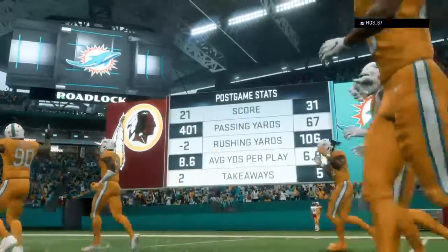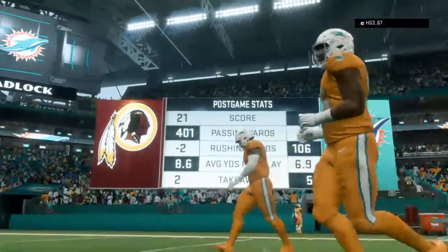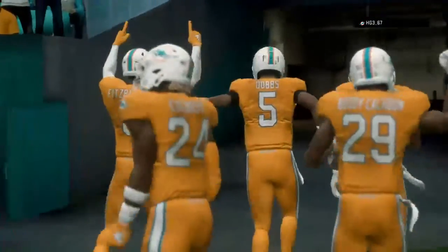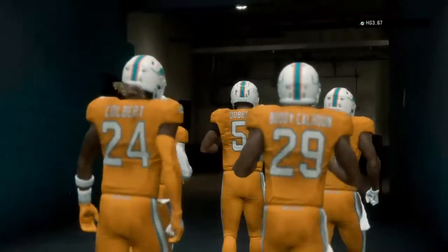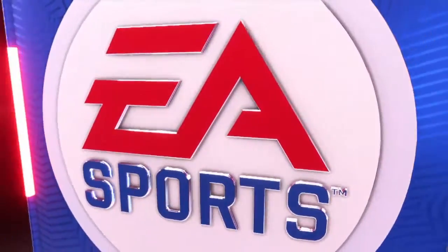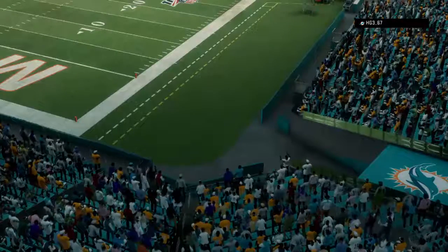So for the Dolphins, they move a step closer to 500 as their record improves to 2-3. And they'll hit the road next week to take on the Buffalo Bills. Meanwhile, for Washington, they suffer their 4th loss so far. And they'll get a chance to redeem themselves at home next week.